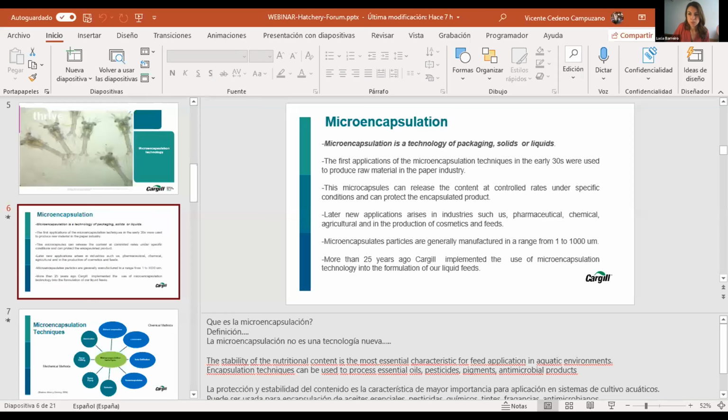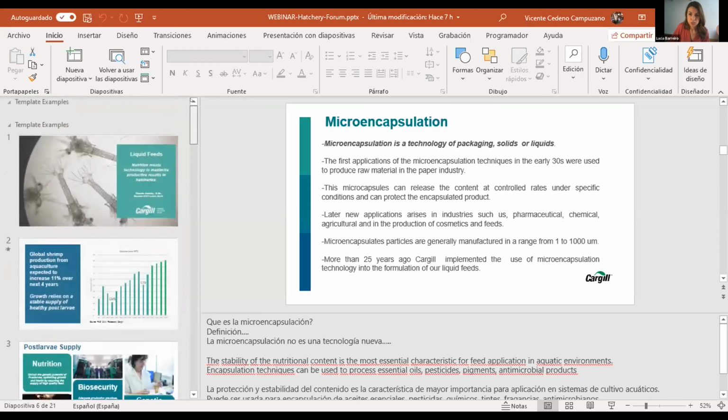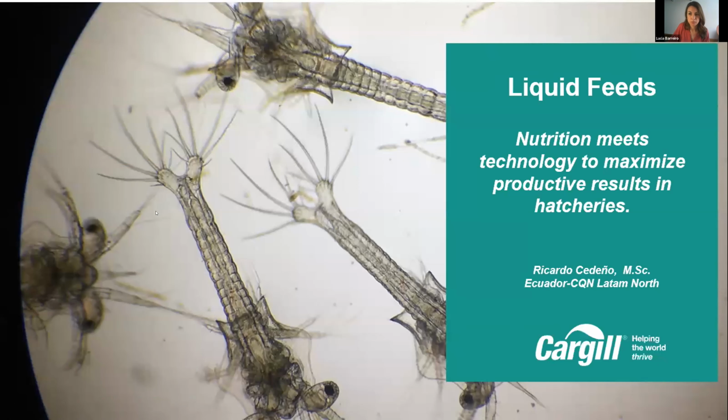Later, he held positions in multinational companies such as Bayer and Inbe, as a commercial technical representative in shrimp farms. At Cargill, Ecuador, he currently is a specialist in shrimp farms, developing liquid diet lines in the country. Title of his presentation is Liquid Feeds, Nutrition Meets Technology to Maximize Productive Results in Hatcheries. Ricardo, I hand it over to you.